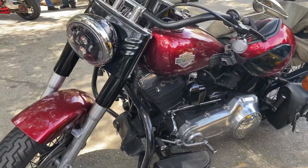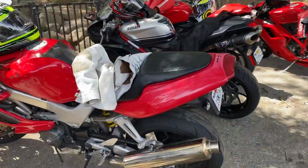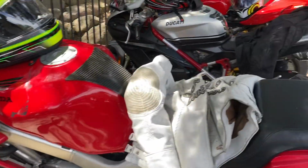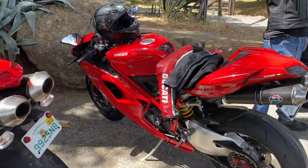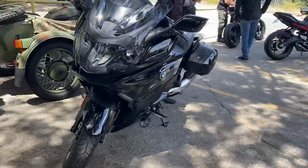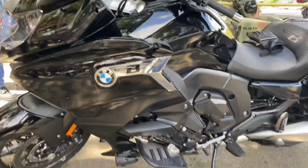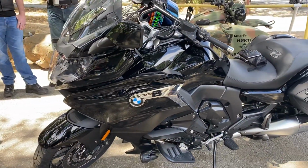Wow, look at Big Red Betsy. Old Honda CBR, our Super Hawk 996. Ducati in red, that's just traditional. Here's one of these full-size BMWs, K1600. That thing would be so good on a long-distance road trip.